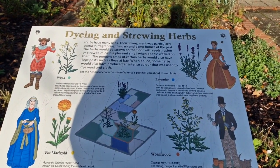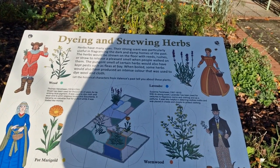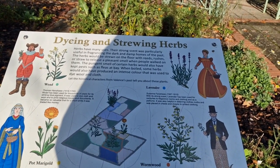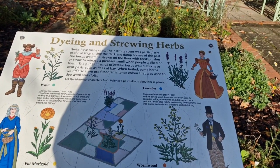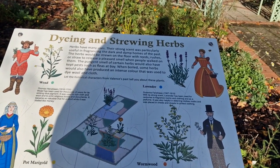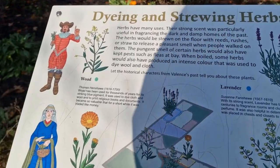Herbs have many uses. Their strong scent was particularly useful in fragrance in the dark, damp homes of the past. The herbs would have been strewn on the floor with reeds, rushes, or straw to release a pleasant smell when people walked on them. The pungent smell of certain herbs would also have kept certain pests, such as fleas, at bay. And when boiled, some herbs would also have produced intense colour that was used to dye wool and cloth. Let the historical characters of Valence's past tell you about these plants.